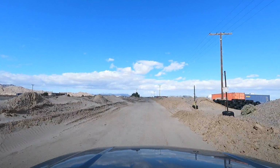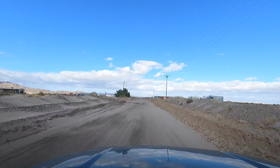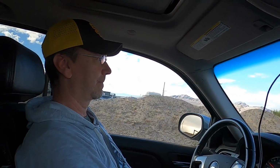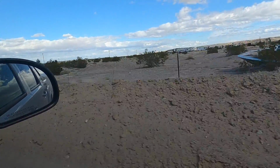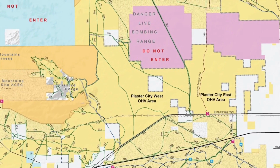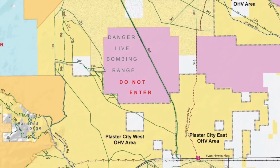We enter the Plaster City West area from the town of Ocotillo, not to be confused with Ocotillo Wells, the more famous off-road area a little north of here. The area belongs to the government of the United States and is managed by the BLM. Navigating the desert can be interesting, as it is dotted with parcels managed by different agencies, wildlife preserves, and some minor bombing by the Department of Defense.